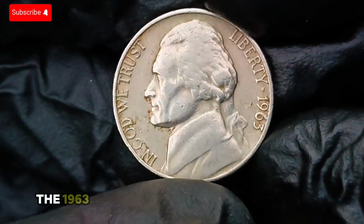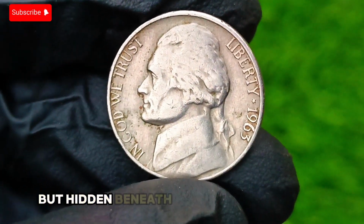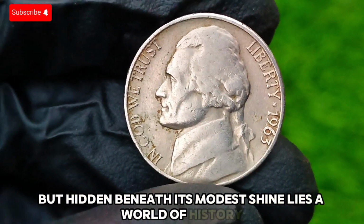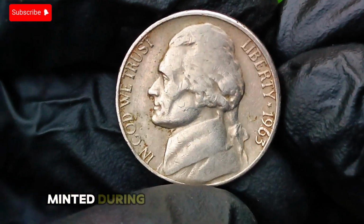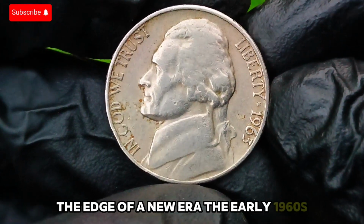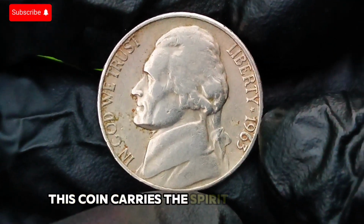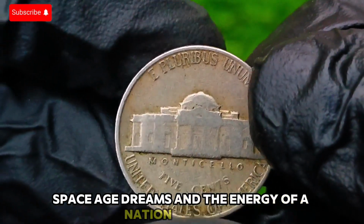The 1963 Jefferson nickel may look like an ordinary 5-cent coin, but hidden beneath its modest shine lies a world of history, mystery, and a potential for unimaginable value. Minted during a time when America was standing on the edge of a new era, the early 1960s, this coin carries the spirit of post-war optimism, space-age dreams, and the energy of a nation in motion.